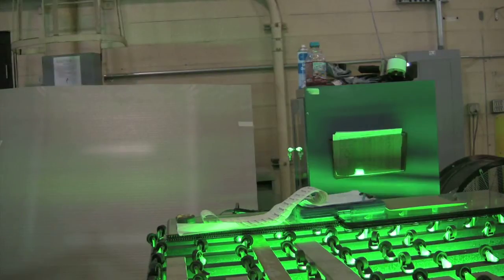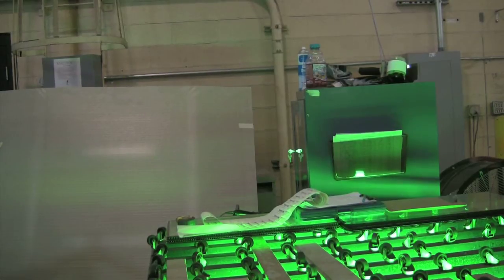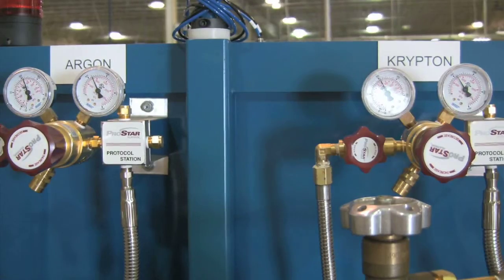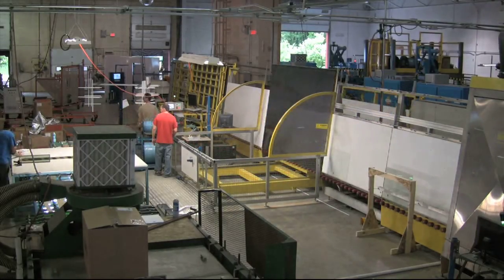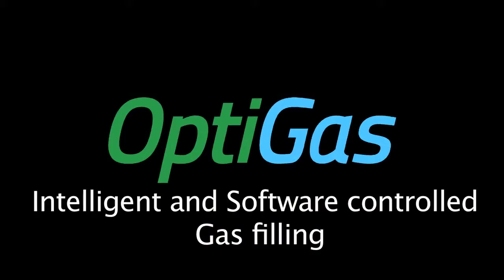However, krypton is more expensive than argon. Using the technology developed for argon filling, even if extremely careful, will give a much better window performance in terms of U value, but at a very high price. The industry quickly determined that this cost is not acceptable. The solution? OptiGas, intelligent and software-controlled gas filling.